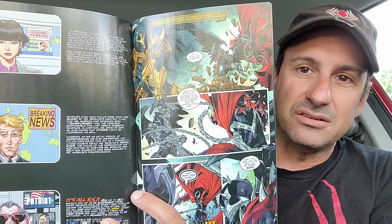And then we have Spawn. We have issue 329. This is the Matina main cover, so that's pretty nice. Spawn's been very good. I think there's some kind of new Hell Spawn making his appearance in this book, coming through the gates. So we have that going on. So here's some of the interior art for that one.